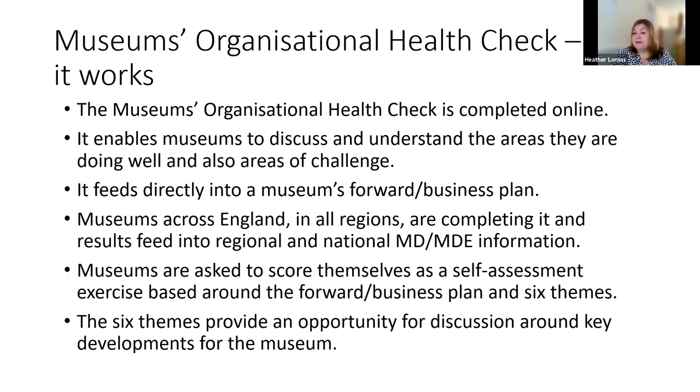Museums are asked to score themselves as a self-assessment exercise based around a question about forward and business planning and 6 themes. So the 6 themes provide an opportunity for discussion around key developments for the museum. There might be other things that you think are important, and please do use this opportunity to discuss those within your team as well.